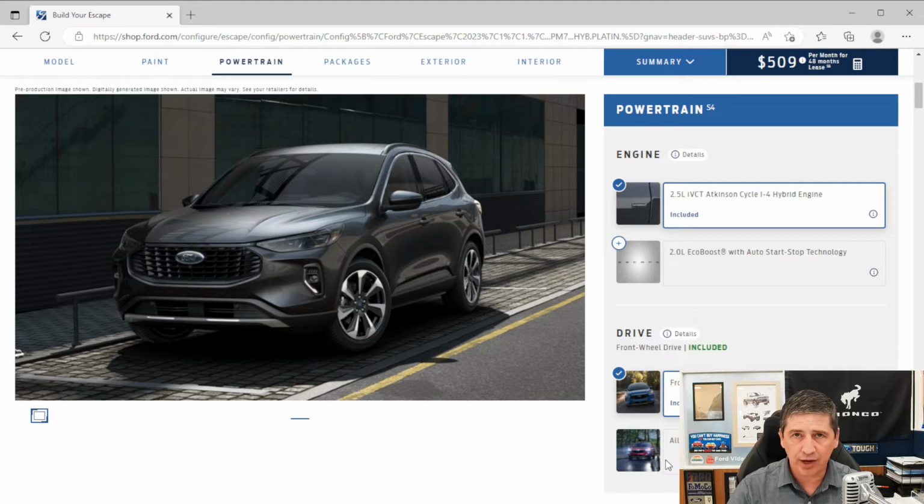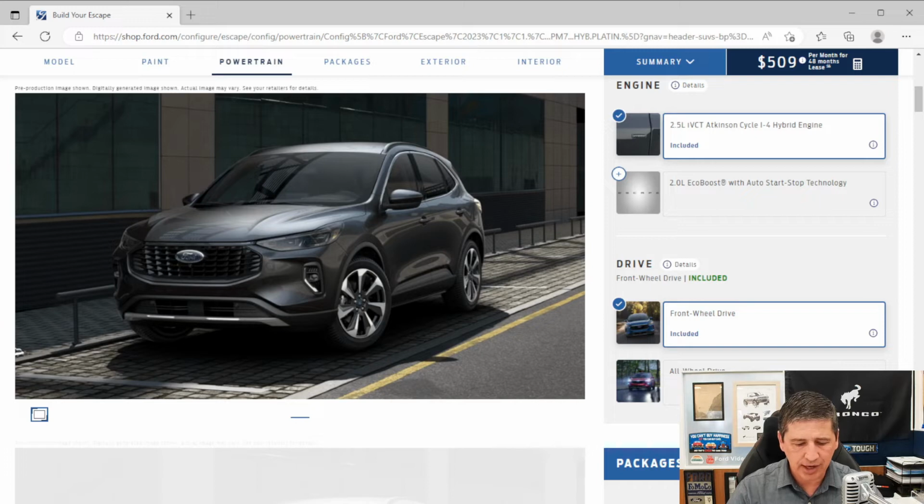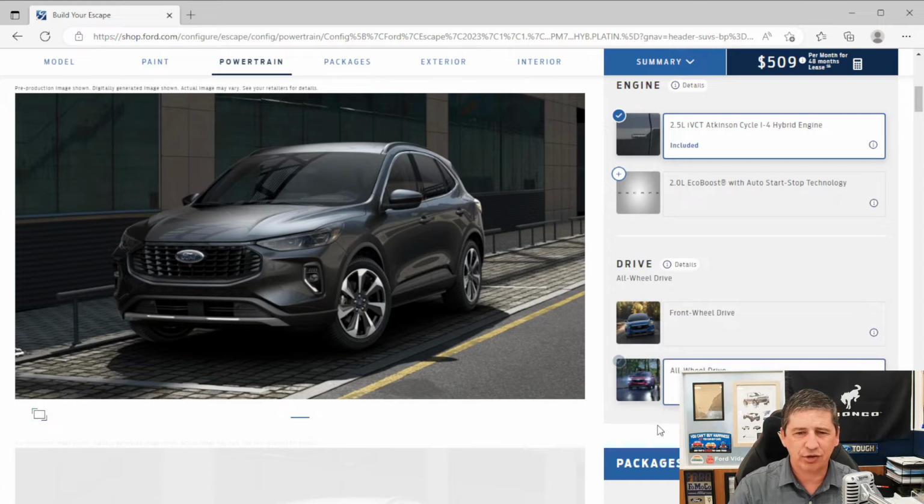Now, you can get as optional equipment all-wheel drive on this. It's not showing an increase in price here, but you can go all-wheel drive with the hybrid as well. So you can go all-wheel drive hybrid if you want. So you do not have to go up to, make sure I'm right, yes, you do not have to go up to the EcoBoost. So front-wheel drive and all-wheel drive are going to be available in either the hybrid or the EcoBoost for you.